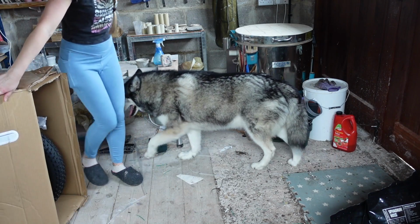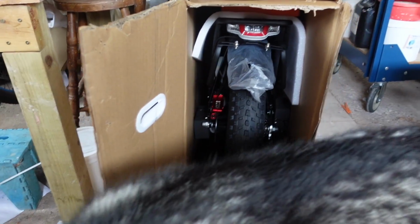Hey, look! The bike! There's the bike. I don't know how much assembly there's going to be.